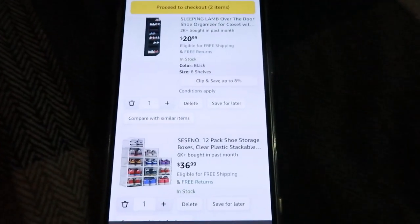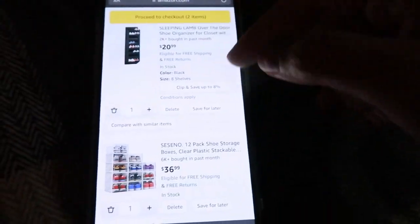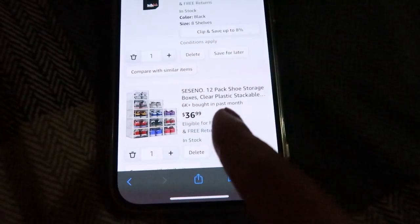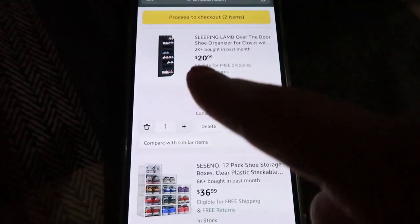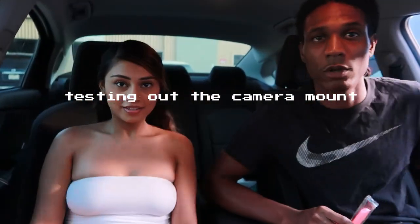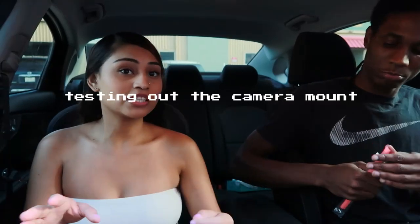Guys, I literally waste no time after this. I went straight to Amazon, added the same exact one again in my Amazon storefront, and then I added a fancy shoe organizer because the other ones I did not like. Look! And then, oh, that's tight. Oh, and it just sits there. So let's test it out.